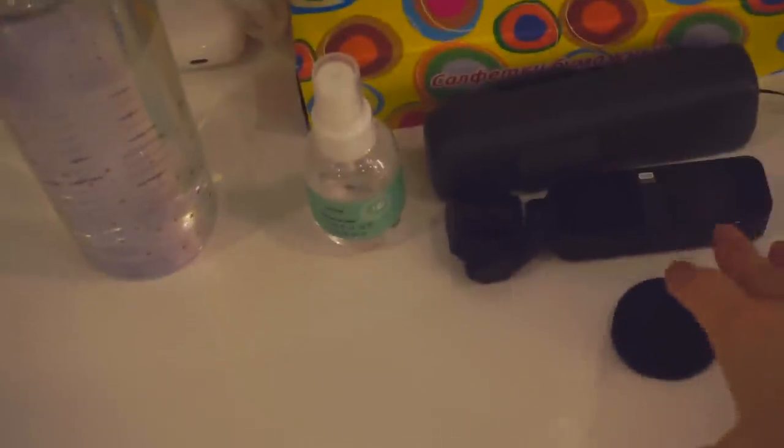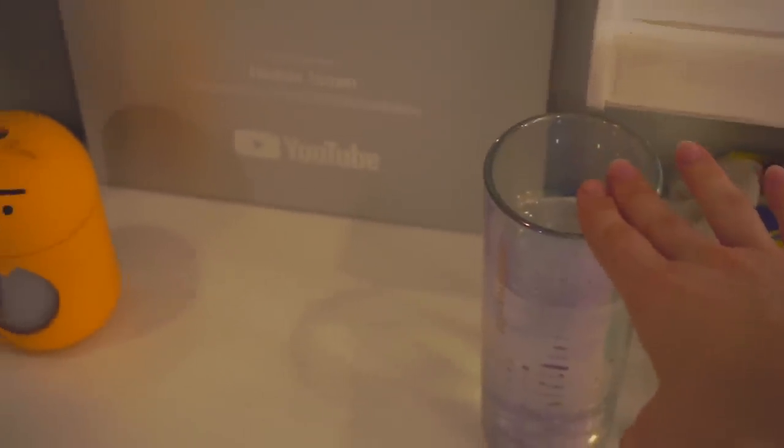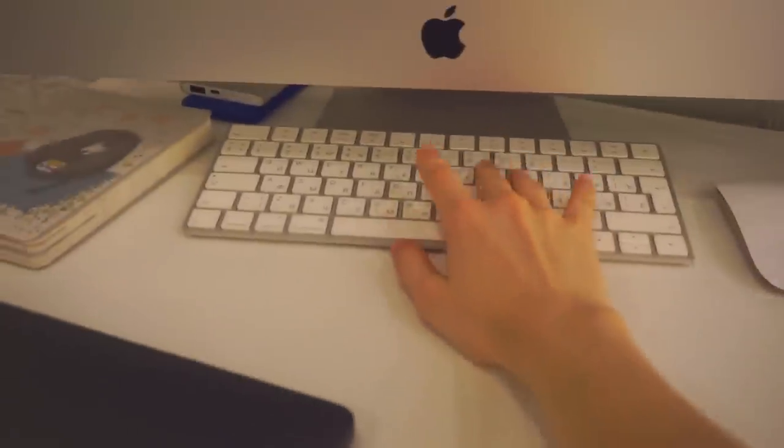Here's my camera, my second camera for my vlogs. I love it. And water, of course. Don't forget to drink water during the day, okay? So, yes, this is how it looks. Let's work, guys.